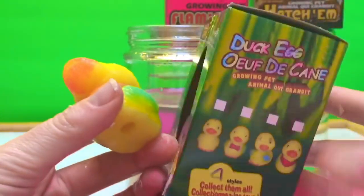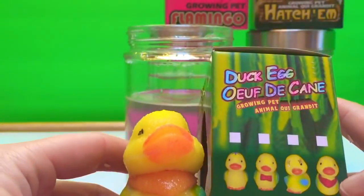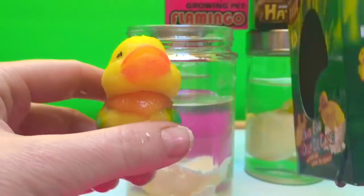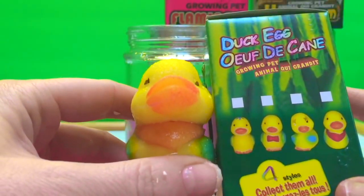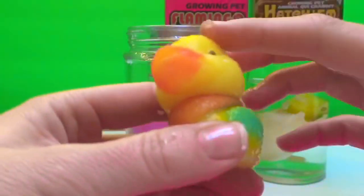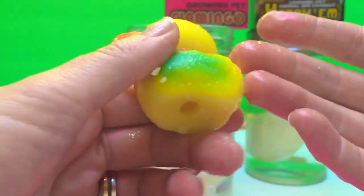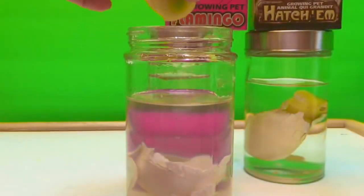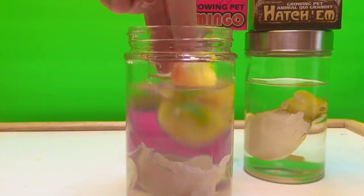Doesn't look like any of them on the box. Well, must be this one with the red scarf. Our scarf's orange, but it could be red. Quack, quack, quack. And it's really soft and mushy. And there's some stuff coming off of my fingers. So let's put the ducky back in the water.